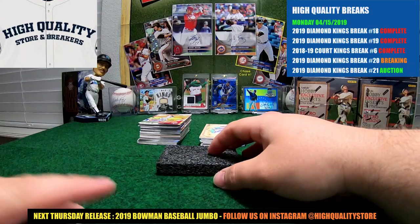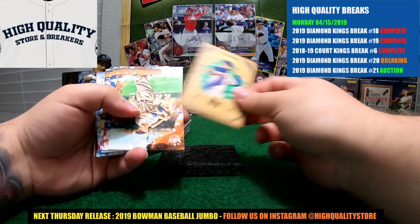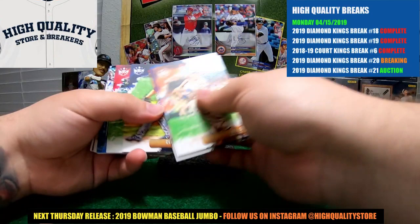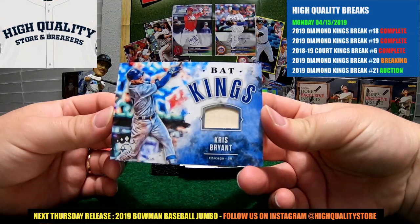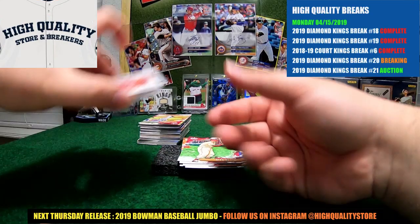Second pack. Roger Clemens, flashback, Boston. We got a Bat King coming. Bat King coming, and we got Kris Bryant. Bat King, Kris Bryant, Chicago Cubs, only one. Congratulations, my friend. Nice, nice piece right here. So loud. Yeah, I can imagine, man. Of course, he's going to play Boston, man.